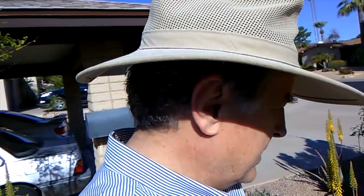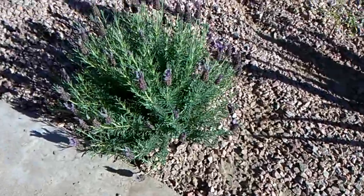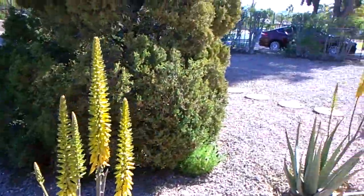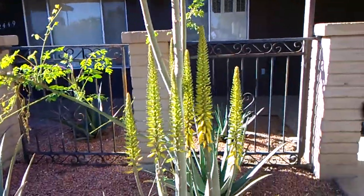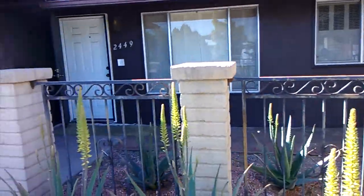Good morning. It's Sunday, April 5th, and we're going to do a little experiment today. But let's first take a look at the aloe veras here. It's lavender bloom time, as you can tell. But you can also see that the aloe vera transplants from this time last year are all doing very well.